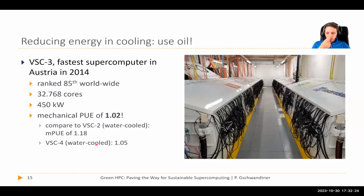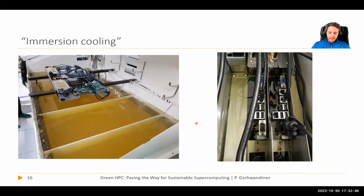So why do I mention water-cooled here, and why do I say oil here? You see a photograph of the VSC3 here on the right. Normally, if you've seen any pictures of these supercomputers, they are usually really high racks with compute nodes stuffed into them, lots of cables, blinking lights, and so on. And this somehow looks different. They look more like boxes. And there's a very specific reason for that, because these are actually oil tanks, essentially.